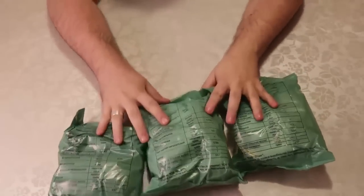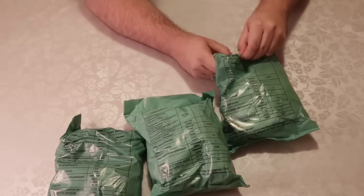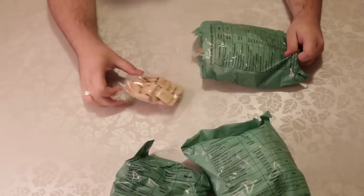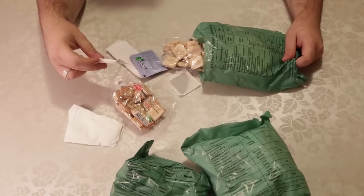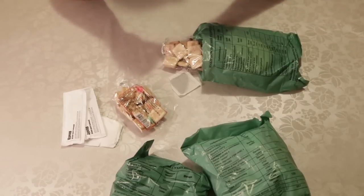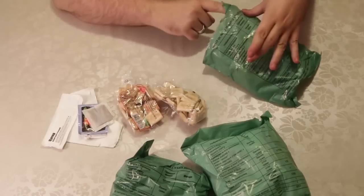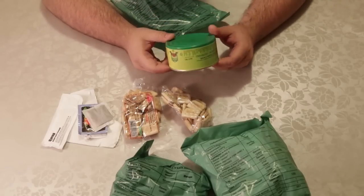Okay, I will open up each one of them. This one is perforated, so I guess I can just take an advantage of it. Okay. Crackers, napkin, sugar, this is tea, also another bag of crackers, and a big can of something.